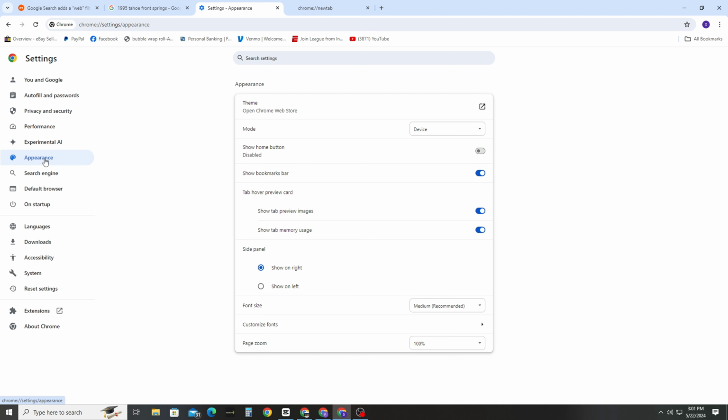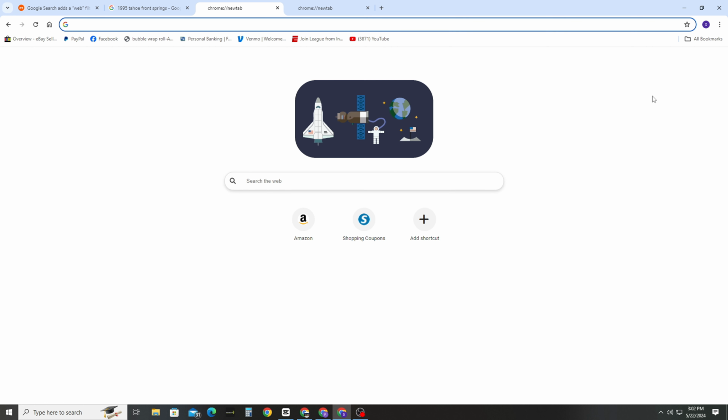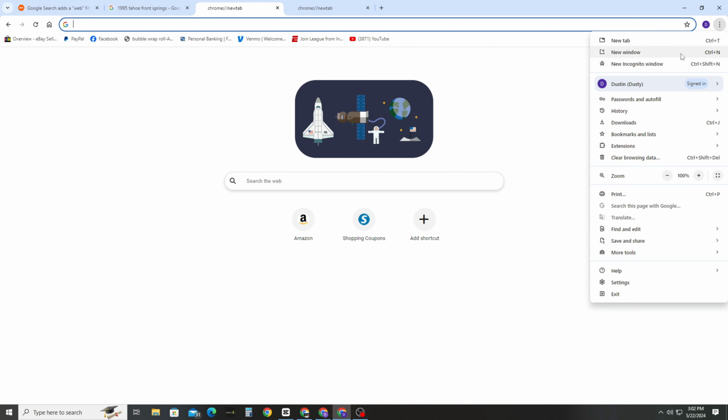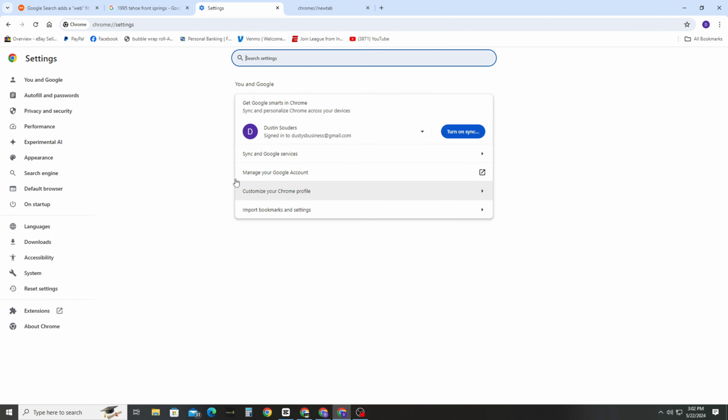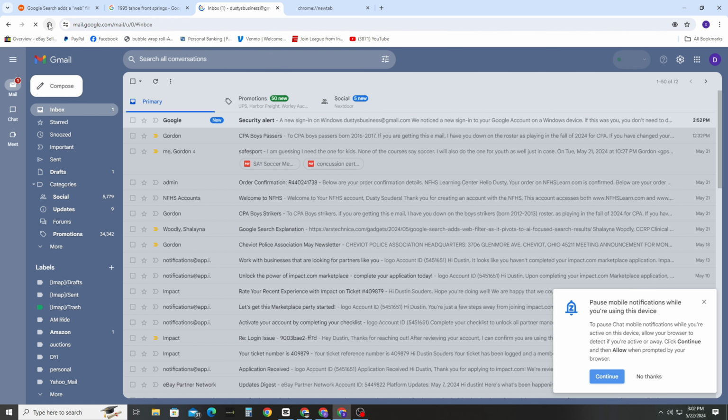So you come down to your appearance in your settings. Home button is disabled. It's back on. Now you have no Gmail. You still can't hyper click right to your home button. Now it goes straight to your email.